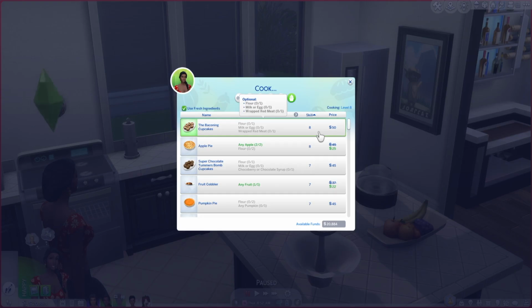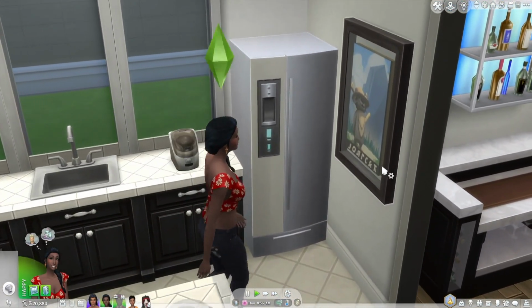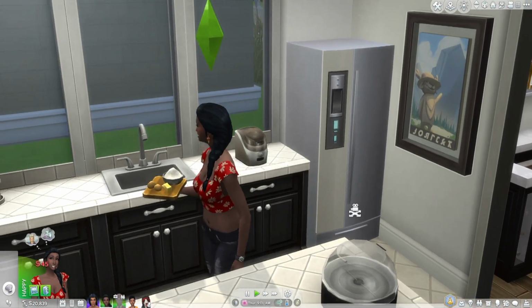Another improvement related to cooking is that you no longer need the cupcake factory in order to make cupcakes. You can now just use them with an oven. So that is really neat. We've had to rely on mods for that for years, but thankfully we won't need that anymore.